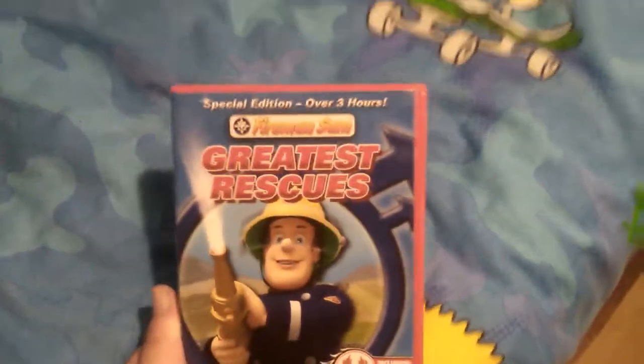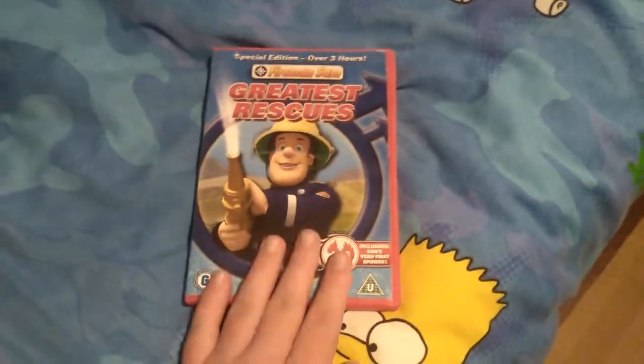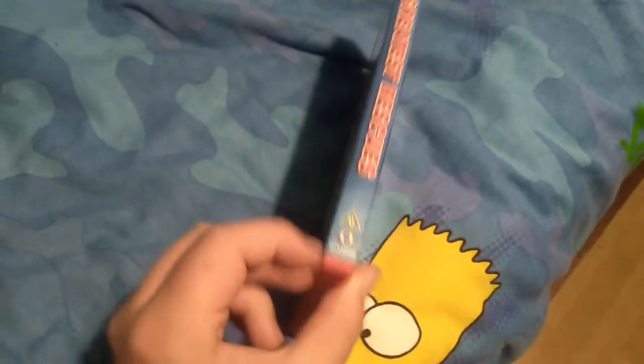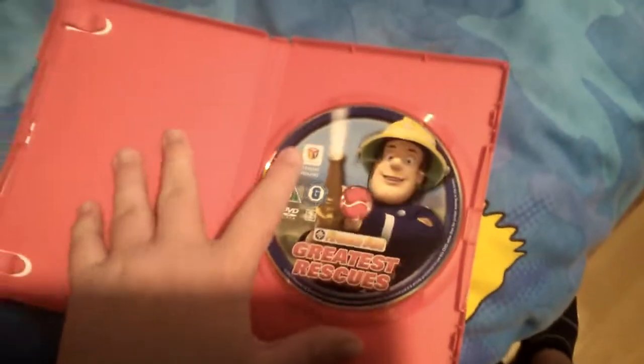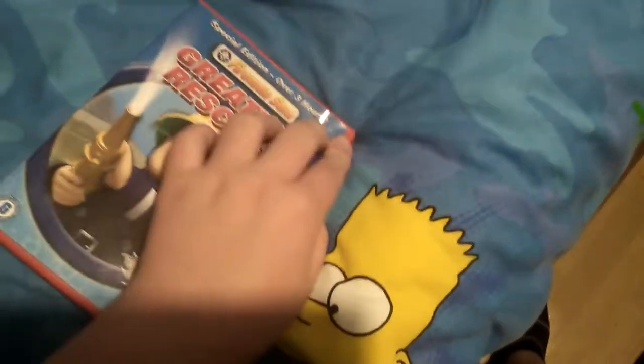Okay, next up are the CGI DVDs. We've got Greatest Rescues 2, which is not really a CGI DVD, it's more of a combination DVD. Basically it has episodes from the original 1987 Fireman Sam series, and it has 3 episodes from Season 5, and the rest of them are CGI episodes. So yeah, it's a disc.